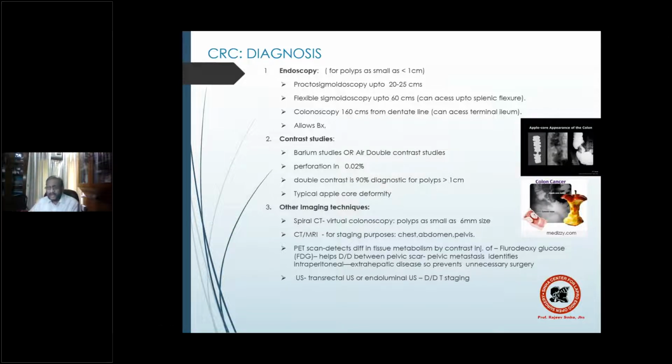Now I can do a contrast study, and this contrast study is always better if I do a double contrast. I mean two contrasts. And the most common two contrast is either an oral or barium contrast, which is barium, or an alternate oral contrast along with air. So that means now you're two things contrasting. You got the contrast in the form of either oral barium or any other agent, and number two, you pushed in air. So a double contrast study. It can identify perforation for you.